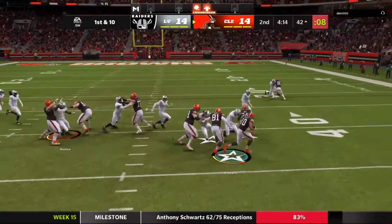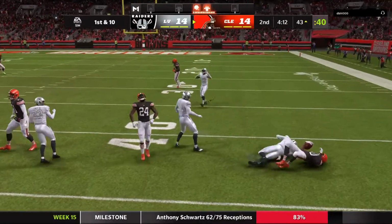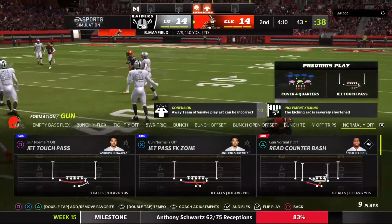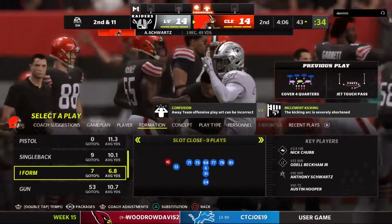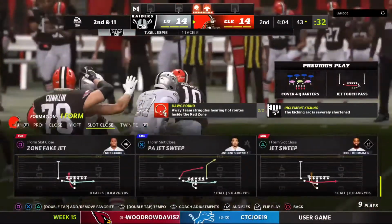Mayfield knocks this forward. It's a jet sweep. And they went the wrong way there. Losing yardage back at the 43-yard line. This defense not fooled one bit on that touch pass.